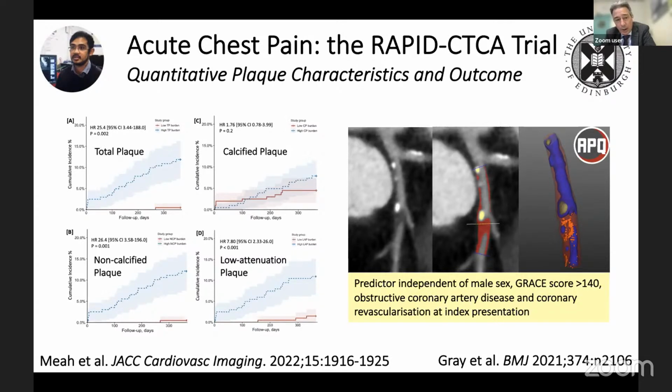And when we looked at the plaque characteristics in that population, we saw the same thing. Total plaque burden was incredibly predictive of outcome. Calcified plaque, not so. We can come back to chat about that again. But again, the low attenuation, non-calcified plaque really identified the people at risk.